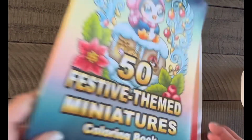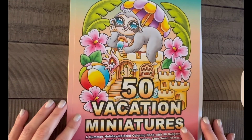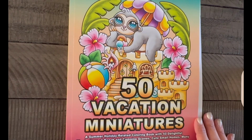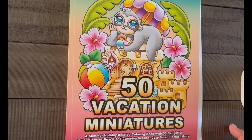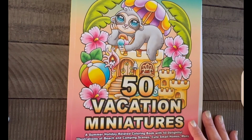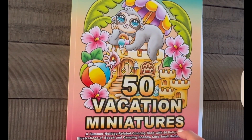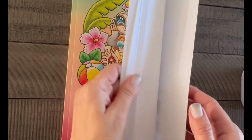So I wanted that. And then I have put this on my list, 50 Vacation Miniatures. If you watched any of my videos, one of my plans for the new year was to try and complete, eventually, not within the year, but eventually, one of her books. I was undecided between Safari Miniatures and, what was the other one? Farmers Miniatures. But I've decided this is going to be the book I'm going to try and complete, Vacation Miniatures. I just happen to like these images.